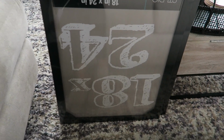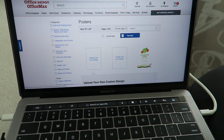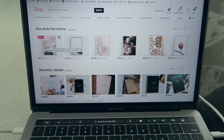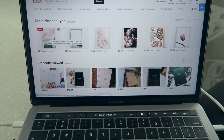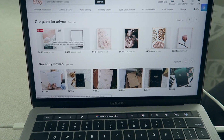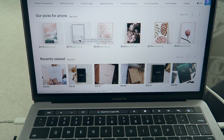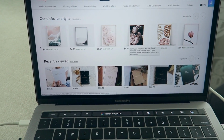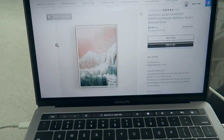But either way, I'm on my computer right now. Then I'm gonna go to Etsy. Let's go find a print. Look at this, it already has certain pics for me. I love this, a beach print with pinks and whites. Am I gonna feel like that's too girly down the road? I might, but at the same time, they're prints that I can easily switch out. So I do like this one. That's so pretty. I feel like they know me too well.